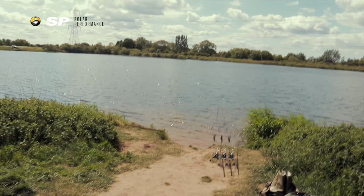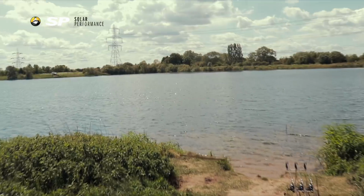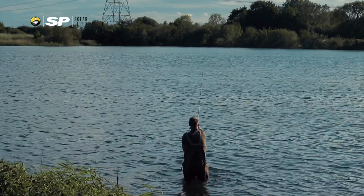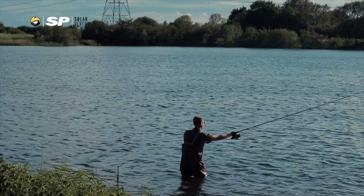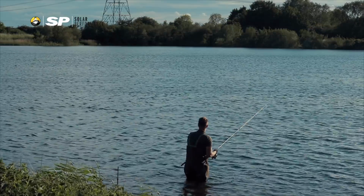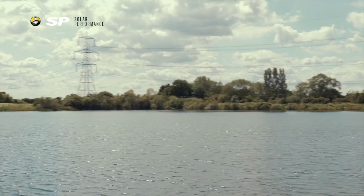So I decided on the left hand rod, that did go out right at that pylon there, and it went down with an absolute crack. I'd be amazed if I don't get a fish off that. It went down really nicely, so really pleased with that one. I wrapped that up to 28, and I've gone out into the water a bit, so it's probably fishing somewhere between 150 and 120 yards.